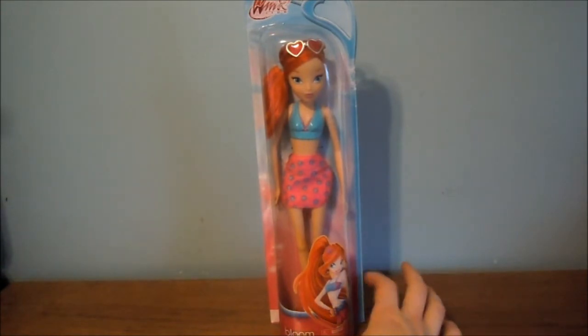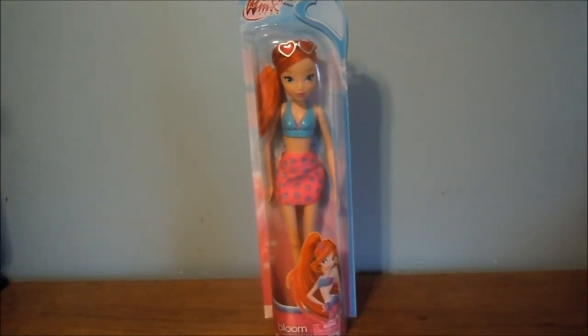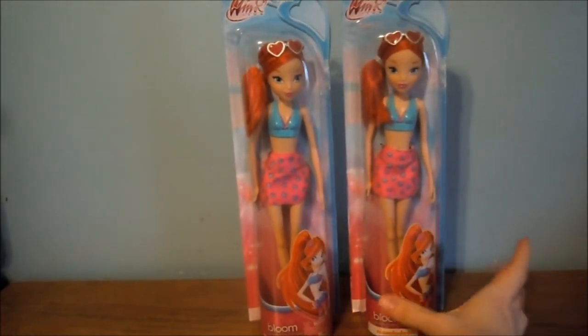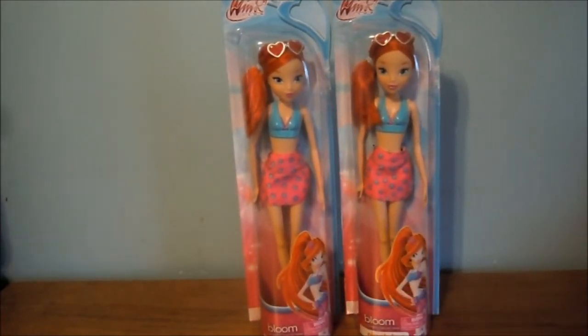And today I'm doing a review and a giveaway with the Bloom Summer Collection doll by Jack Specific. Now, this was a budget line, and it actually came out in the UK last spring, I believe. But in the USA, it really hasn't been found until recently. People started finding them at a store called Tuesday Morning, and you'll see that store if you look at my last video, which was a doll hunt that I did.